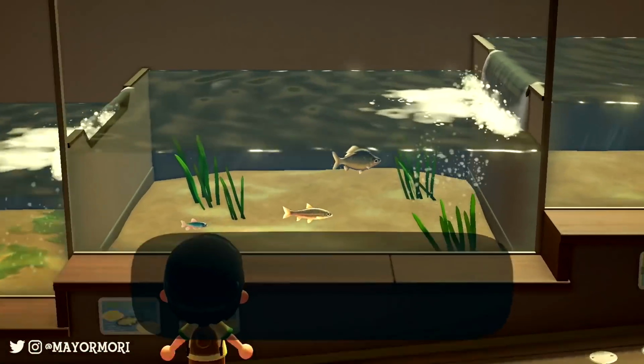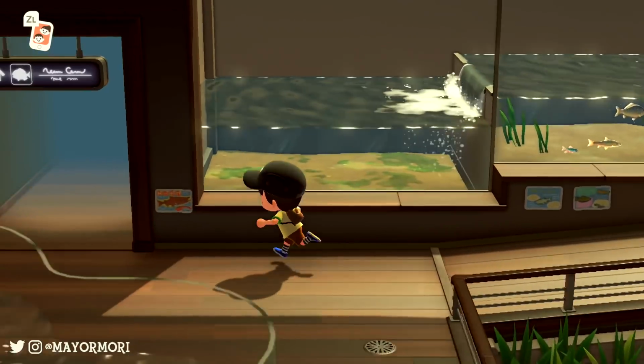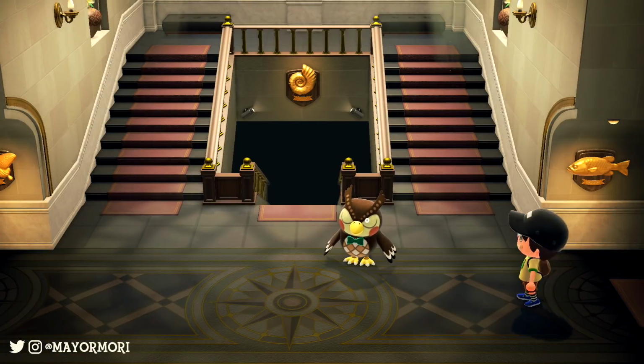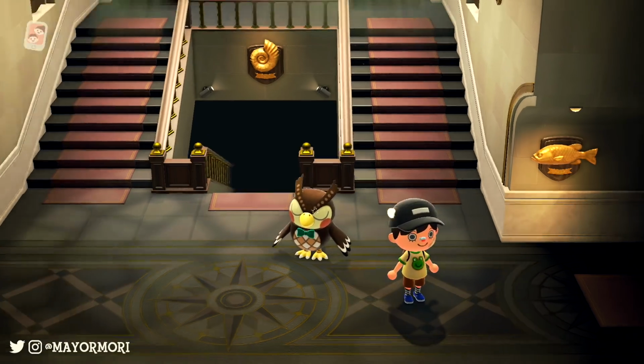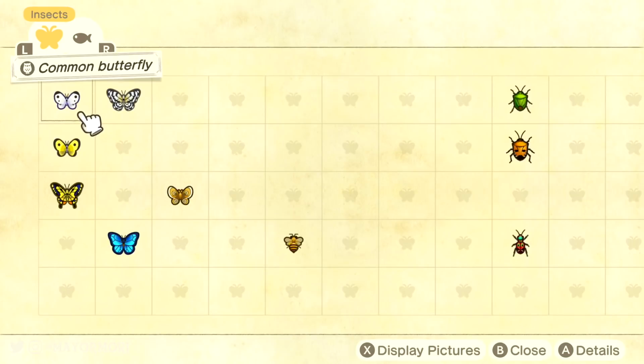So when you're reading Crucian Carp, for example, it would give you the bio that Blathers reads out to you at the start, because there's no other way to hear that again. You can't donate a second one to him, because when you come to him with a pocket full of fish, the ones you've already donated are greyed out. And I don't think it has the bio in here either.